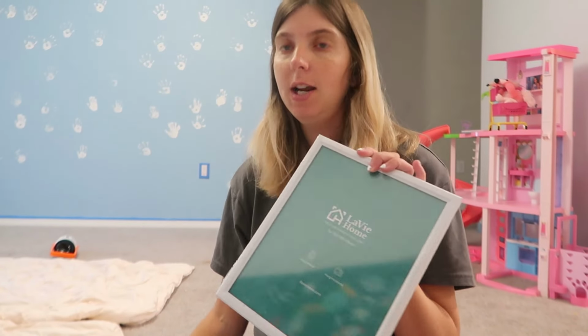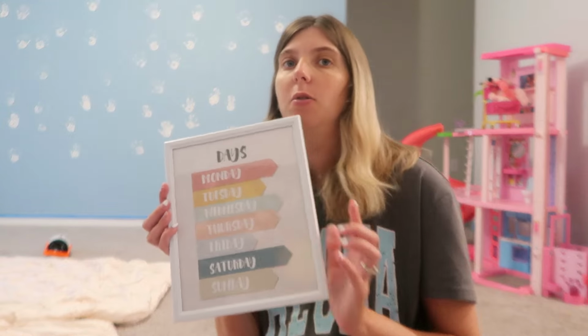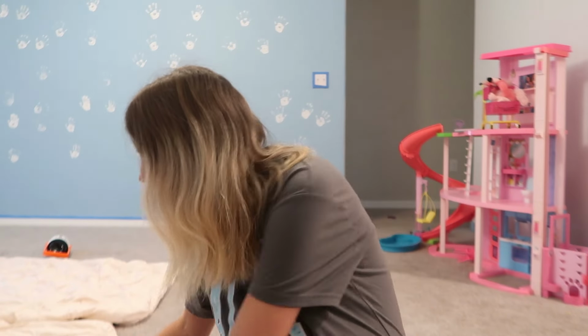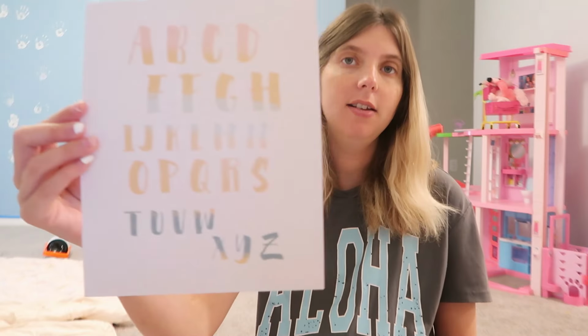I got these frames, these basic white frames. So these are the frames I've got. I really hope there's not a big glare on it, but it's all going to be backwards probably. But we've got days of the week, colors, and then the ones that still have to go in the frames are these numbers, months of the year, shapes, and the alphabet.